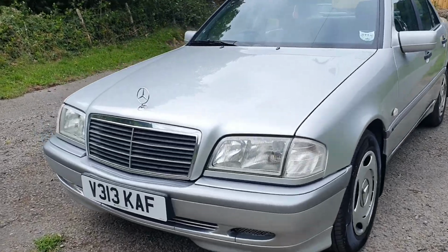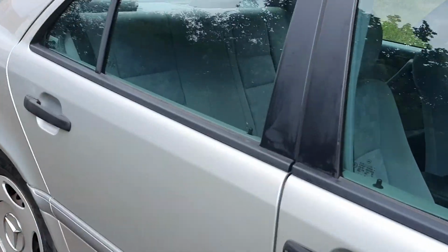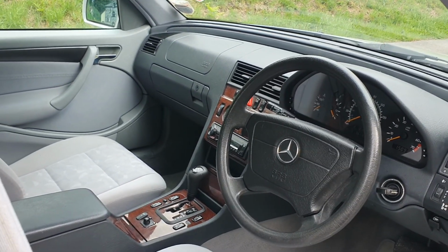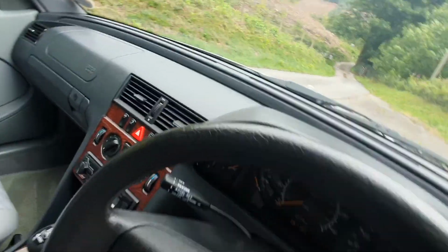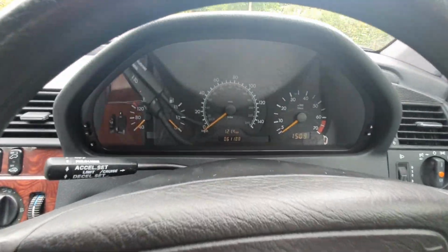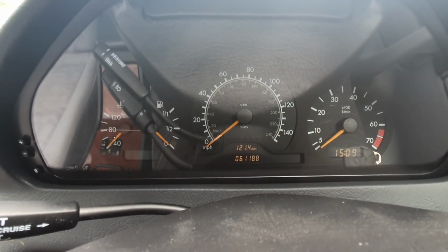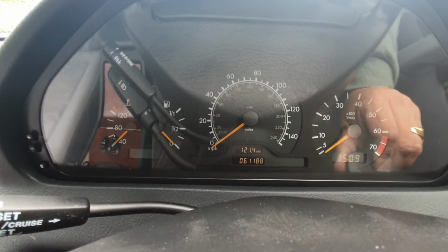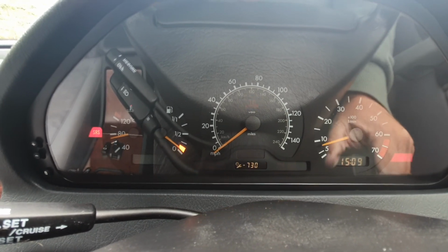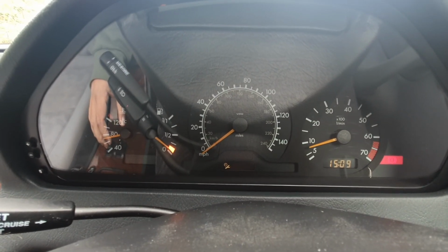I'll just fire her up for you so you can have a little listen to the engine. I've driven this car myself about 200 miles. As I say, it's a model I used to own. It drives literally as well as mine did when it was new. So I'm just going to take it through the startup sequence. There's the dials for you guys. Hopefully you can see that mileage there, 61,000 miles. Let's just turn the key. And there she is. Nice smooth idle.